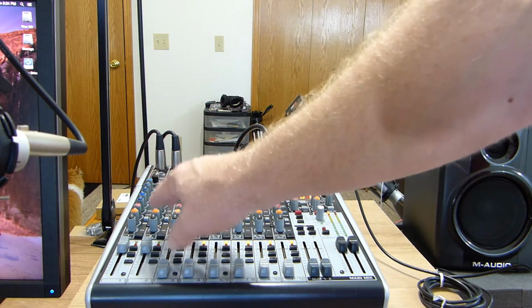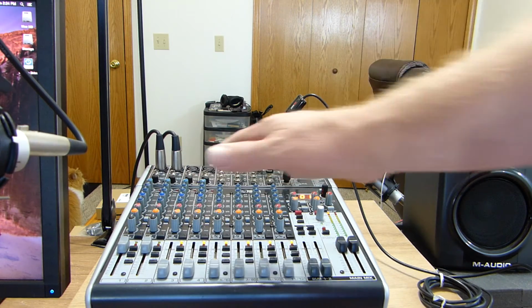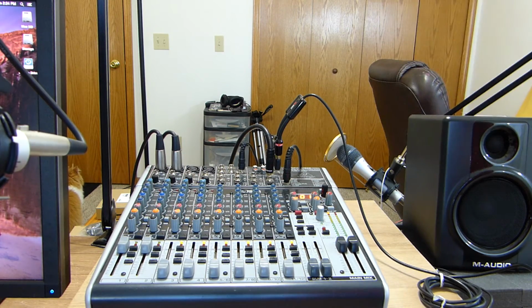And then you have 2 aux sends. So that's important if you were using this mixer for things like Skype. You were doing live streaming, you want to bring guests in. You want to send audio back to people. Well, that's what you're going to use aux sends for.